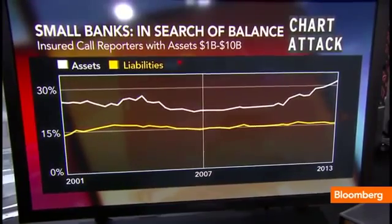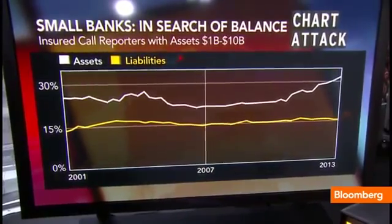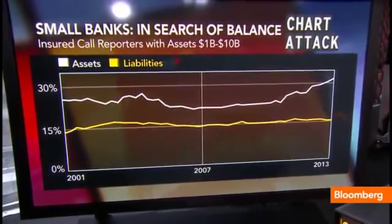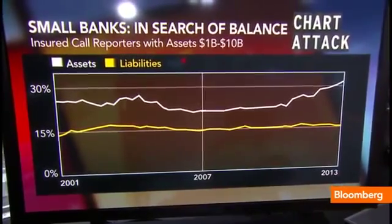And explain what's going on here on this chart. With the big banks, they were paired. On this chart, we see assets at the smaller banks rising, which would suggest they're making more loans. Isn't that a good thing? Well, it depends on what happens when rates rise. Are they able to continue to put more loans on? And what happens to the deposits and the liabilities?